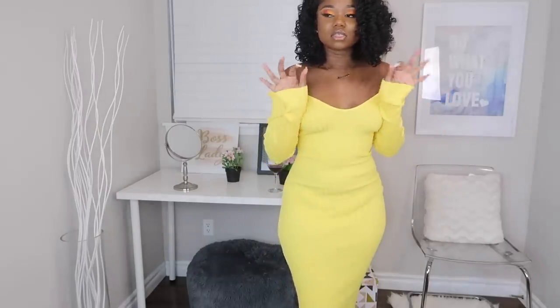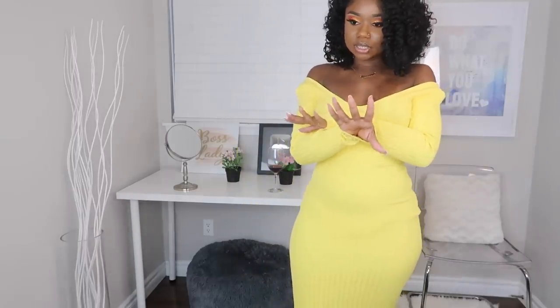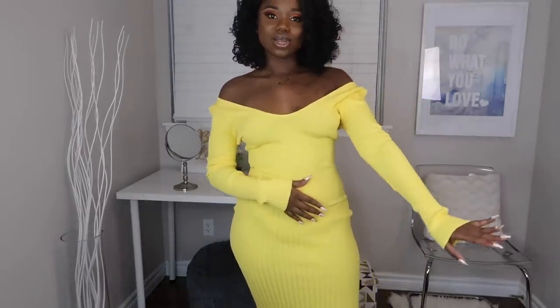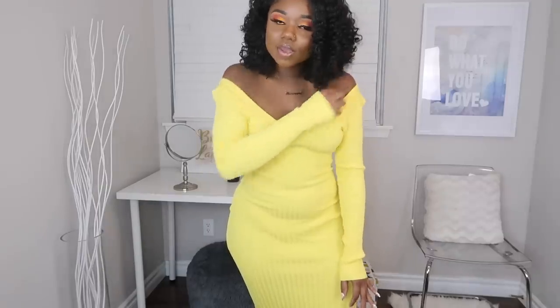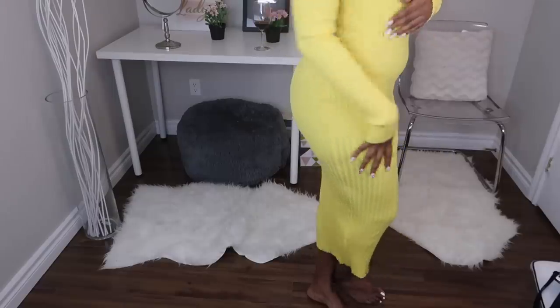And yeah, I feel like this is the perfect dress for, you know, in spring it gets a little bit chilly sometimes, so this would be the perfect dress to wear for an evening date, where you don't want to do a jacket maybe, if it's not that cold outside. So that is how low it goes.